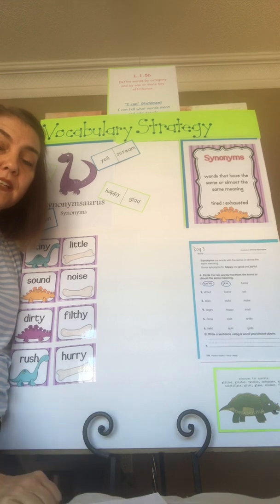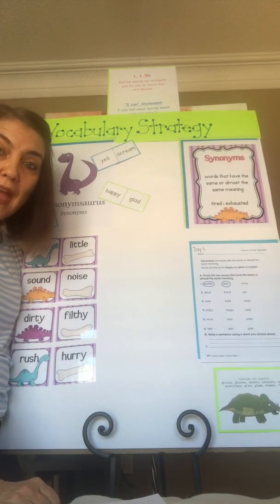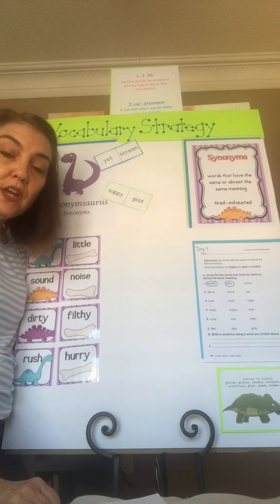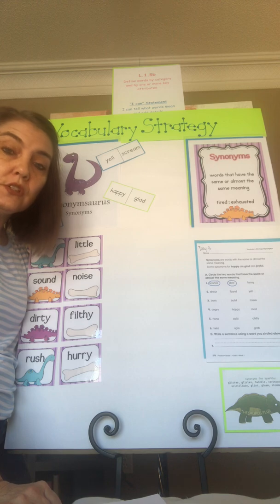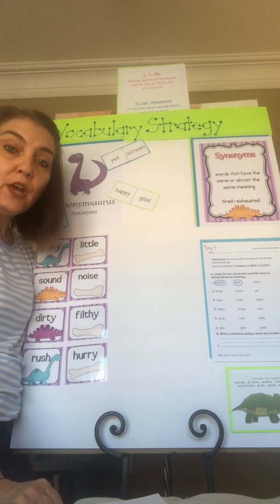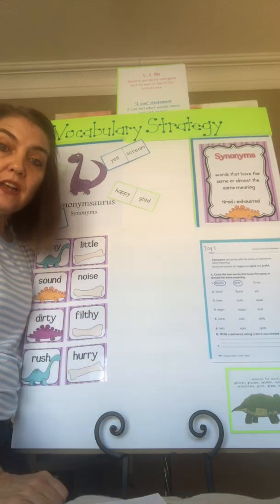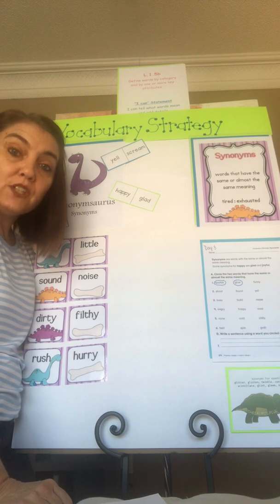Well, I hope today's lesson helps you on synonyms as you complete this worksheet in your packet. And if you have any questions, make sure to text your teachers, get on Dojo, call them, whatever you need to do so that we can help you make a really good grade on this assignment, and so that you will know what synonyms are.